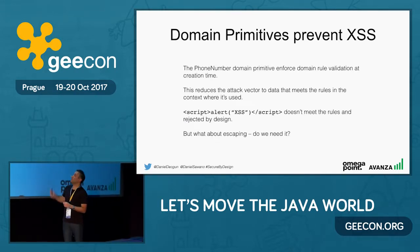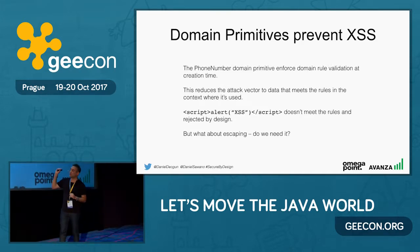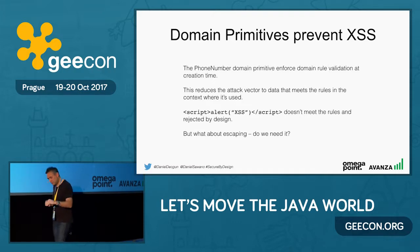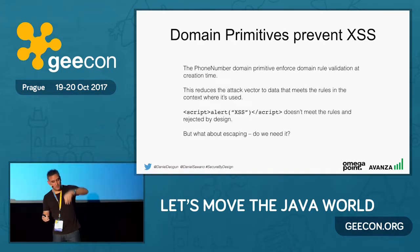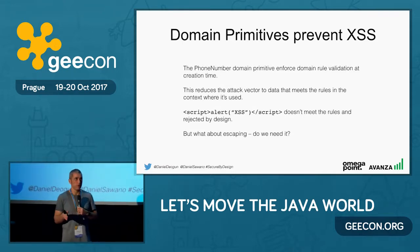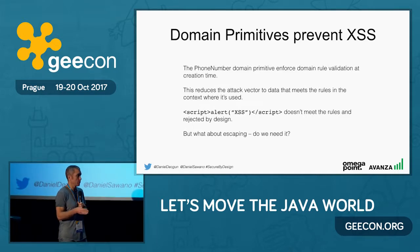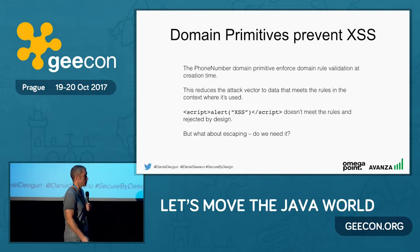So domain primitives actually enforce our domain rules at creation time. That really means that we cannot now inject something like JavaScript into our method that is supposed to accept phone numbers. If you want to use a little bit more security lingo, that would mean we actually reduced the attack vector on this field, right? Yes, because you're no longer accepting the same amount of possible data.